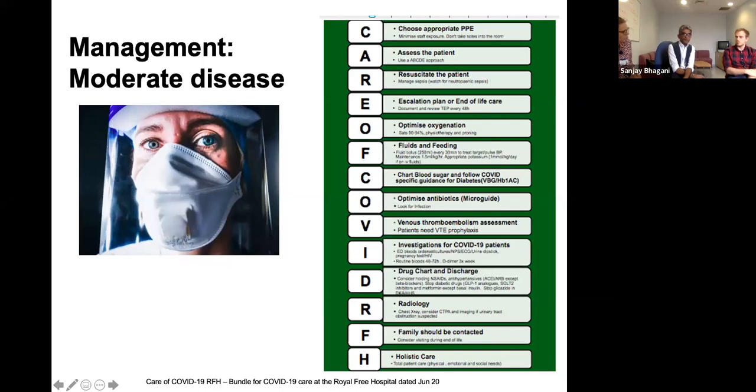a point of care test as such. We've just introduced GeneXpert, which turns around samples in an hour, hour and a half. So this is starting to come through in terms of diagnostics for COVID-19.